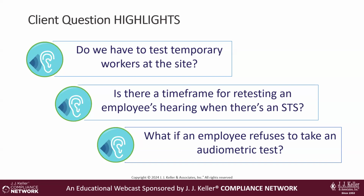Temporary employees that work for multiple host employers for short periods of time, like maybe less than a year, may be missed by your baseline and audiometric test program. So it's very important to get that written in the contract on who's doing what. In some of these cases, the staffing agency may be better positioned to meet the regulatory testing requirements. Again, it's determined by the contract between you and the staffing agency.